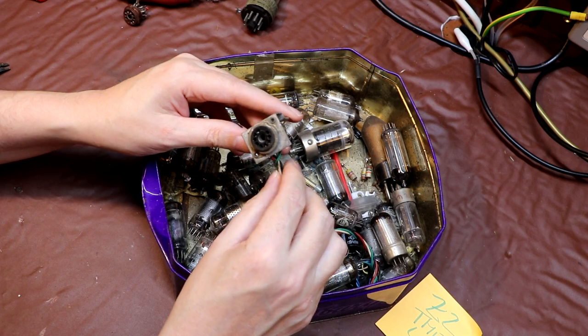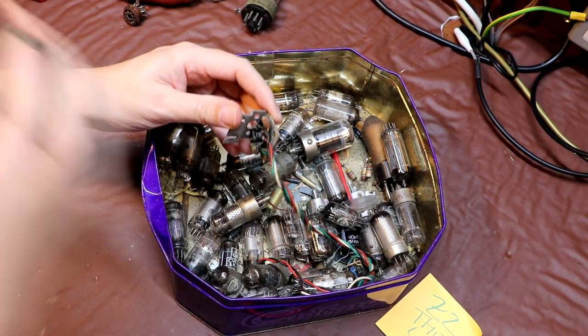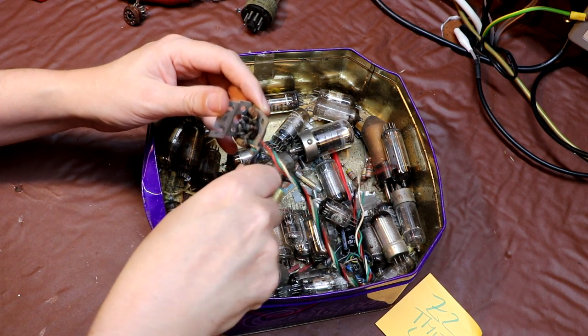Also got another valve base which is riveted onto a piece of metal. Again, valve bases, they're handy to keep. We always need them, don't we? But we'll get rid of the crappy wire off it.